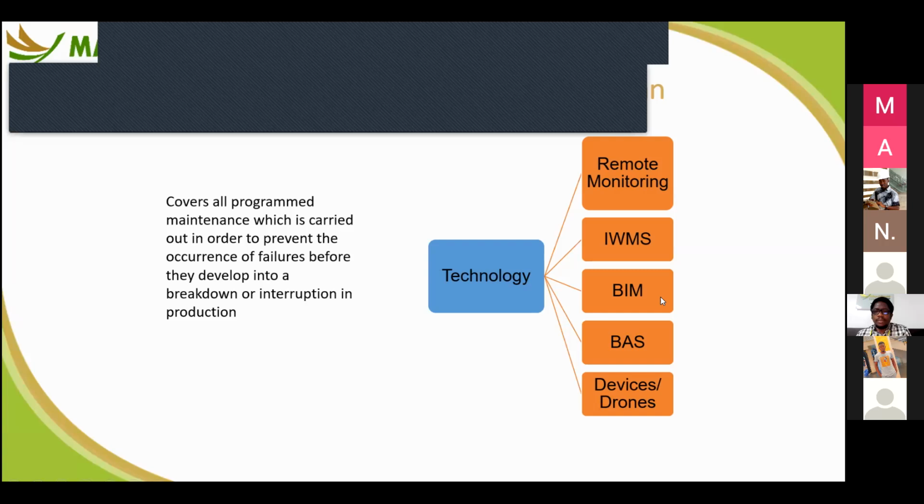Right. There's a question on the chat. Good evening. We have a large number of assets. Please, how do we incorporate barcode tagging to these assets?